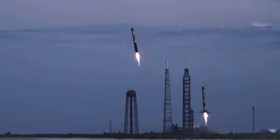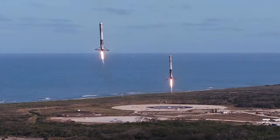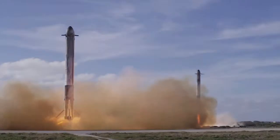Side booster separation confirmed. Just heard the 2 sonic booms here in the room. Booster landing confirmed.